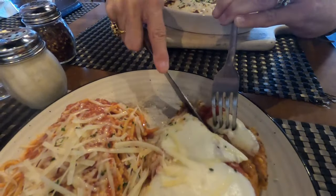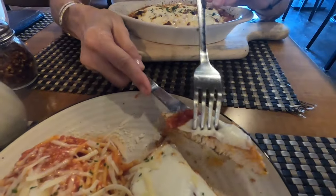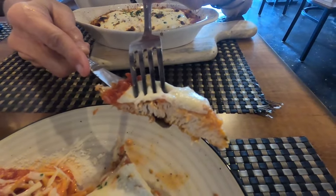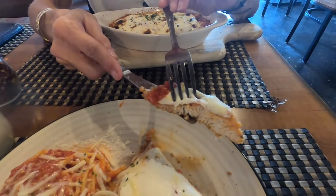The chicken cutlet was a nice thin cutlet, cooked to perfection, very juicy, not the least bit dry, and I really was impressed with the marinara sauce. It wasn't cloyingly sweet, had just the right level of herbaceousness to make it delicious. Definitely give this a try.